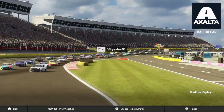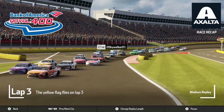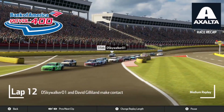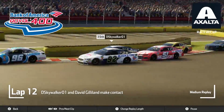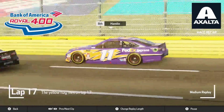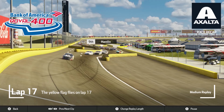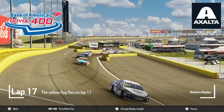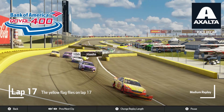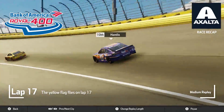Not a whole lot to go over there. That was just contact. The yellow flag almost immediately came out, and we'll keep going here. Let's see if we can see Ryan Newman. Well, there's me and David Gillen making some contact in the chicane. The 2nd chicane, I should say. There's a lot of chicanes on this track. And then here comes the yellow on lap 17. Denny Hamlin appears to be involved in this one. Oh, okay. So I guess they threw the yellow for a guy getting squirrely in the chicane. Okay. Interesting that the yellow would come out for that.